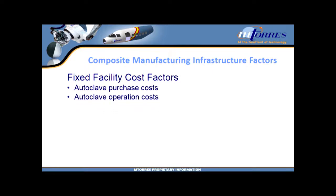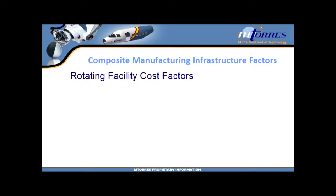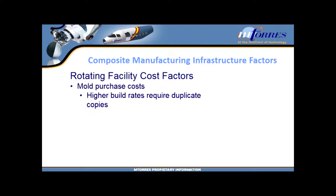Autoclave operations cost. The autoclave is a pressurized, heated cooker. But you can imagine on a size like that, it's really expensive to get something up and hold it at a stable temperature of about 350 degrees and about 5 atmospheres and keep it like that for about 7 hours. They're not small. So they take up a lot of factory floor space and they cost you money in your factory instead of generating money in your factory. That's just the fixed cost. Then there's the rotating cost of the molds themselves.